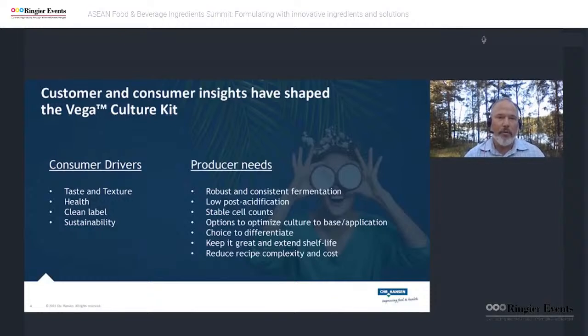So we have been producing cultures for this market since the end of 2017, and really we have learnt what are the major consumer drivers and what are the producer needs behind these types of products. So certainly taste and texture, as in any category, this is a major driver for consumers and actually a major barrier for many consumers entering the plant-based area.